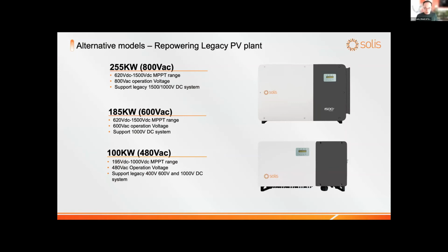If we could see here, our 255 is our flagship product, the largest unit ever built, with 800 volt AC output. The MPPT tracking range is from 600 to 1500 volt. Traditional inverters, if you see, usually start at the 900 volt DC range. We are about 30% wider than our other single MPPT product.